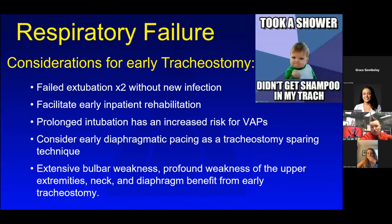So talking now about tracheostomy. The traditional ICU thought is any child who fails extubation twice without a new infection, without a good explanation, we should probably start considering tracheostomy in them. Like I said before, though, if you have a child who doesn't have a cough, doesn't have a gag, and is so profoundly weak, and it doesn't seem like that's going to come back in the next handful of days, then those children just need to go ahead and have a tracheostomy placed to get them to rehab as soon as possible.